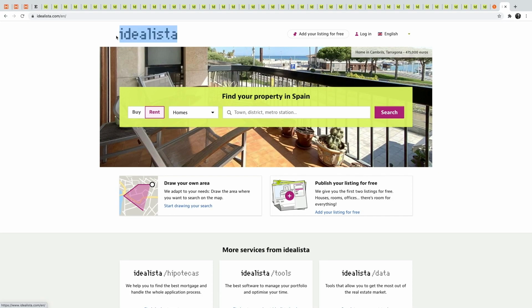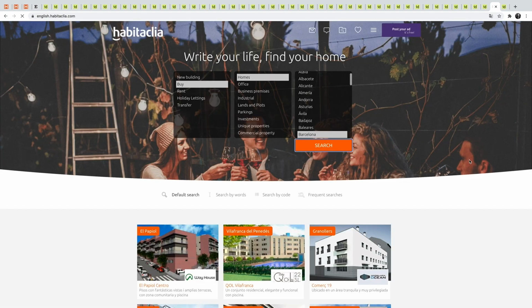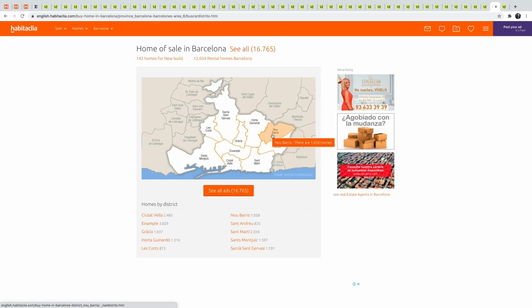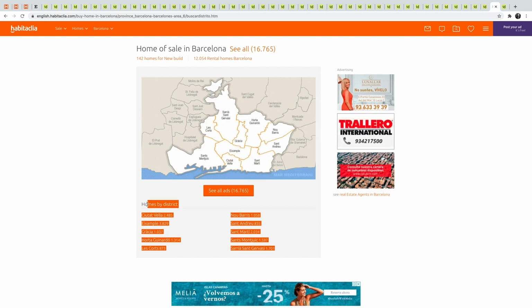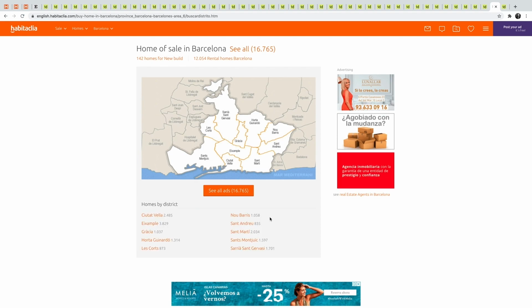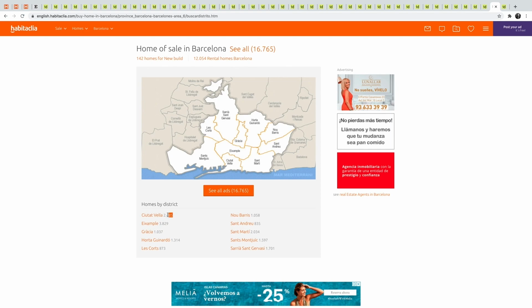So here you have the two websites or applications that I use to look for flats in Barcelona. One is Idealista, you can put it in English, and the other one is Habitaclia. So in both websites you'll find all the neighborhoods inside Barcelona city center. So when you look for a flat, look inside Barcelona city, and those are the neighborhoods, because if not, you are gonna look inside whole Barcelona province. So as you can see, Eixample, the neighborhood that I did the video, is the one with more flats available, and then Ciutat Vella, which is the old city of Barcelona.